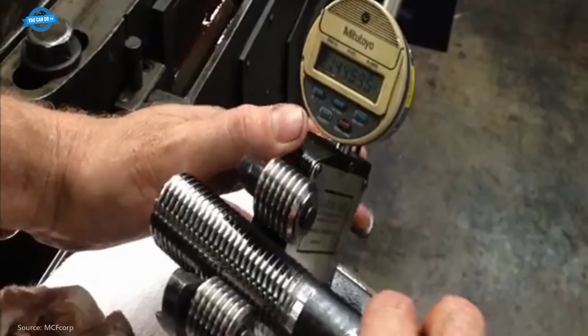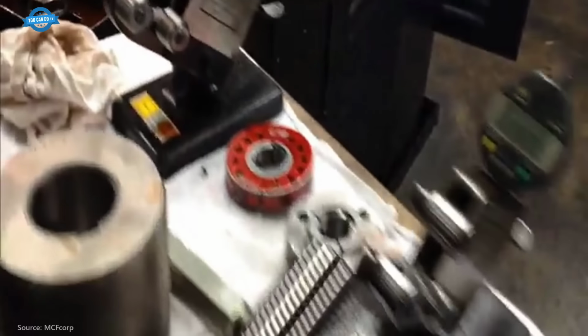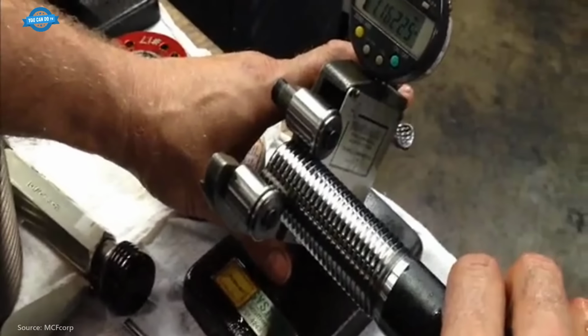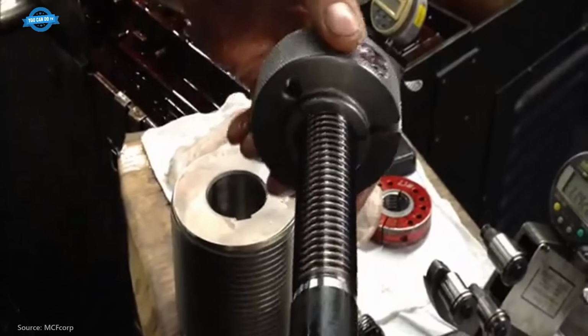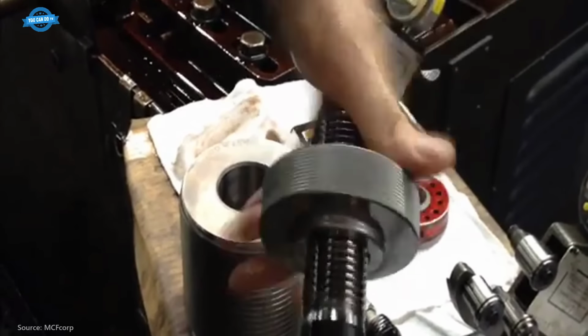Checking the threads. Once the thread is rolled, the first inspection step is to visually and dimensionally check the threads. This ensures proper shape, crest, and root formation, confirming that the rolling process has successfully formed full profile threads without defects such as laps or tears.